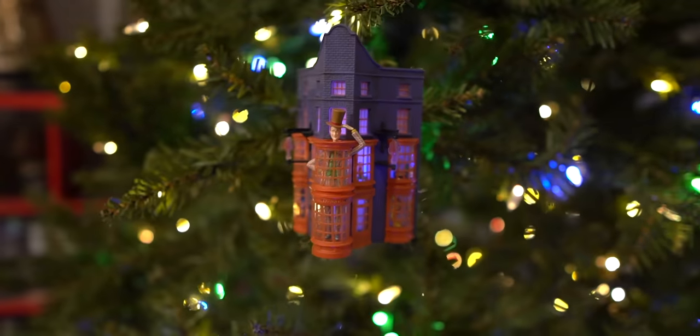I love that. The thing I like about that one is, yes, it's from a movie, it's from a book, but it's also from a theme park. We've been inside that at Universal Studios in Orlando, Florida, so that's pretty cool. We should say that this tree is all movie themed. If it's not in movies or television, it can't be on this tree. So we've made that rule.